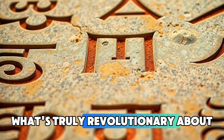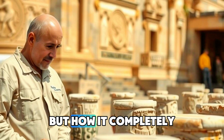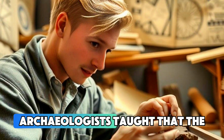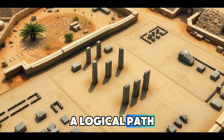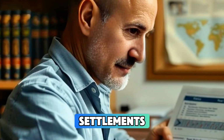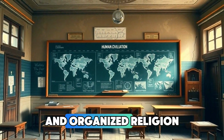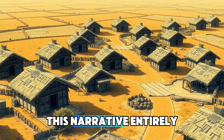What's truly revolutionary about Göbekli Tepe isn't just its age or scale, but how it completely inverts our understanding of prehistoric human development. For generations, archaeologists taught that the sequence of civilization followed a logical path. First, humans developed agriculture, which led to permanent settlements, which enabled specialized labor, which eventually allowed for monumental construction projects and organized religion. But Göbekli Tepe shatters this narrative entirely.